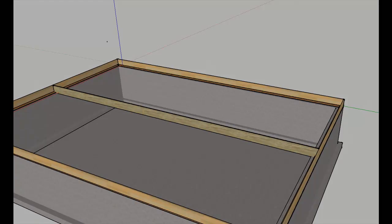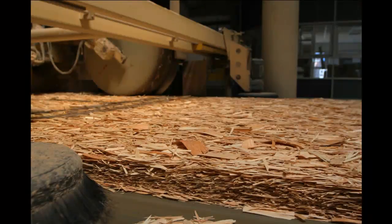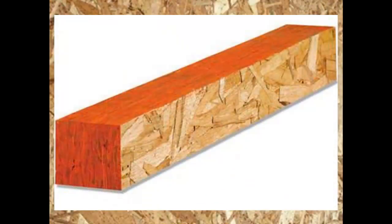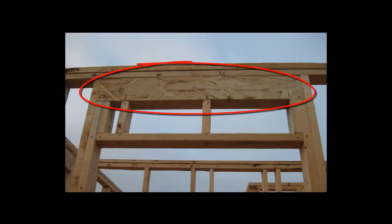floor system. Laminated strand lumber is a product similar to OSB, or oriented strand board. They both use very thin, wide strips of wood oriented together in layers and compressed under high heat and pressure. Unlike OSB, which is a sheet good product, laminated strand lumber is a framing member product typically used for small beam sections, such as headers over doors and windows.